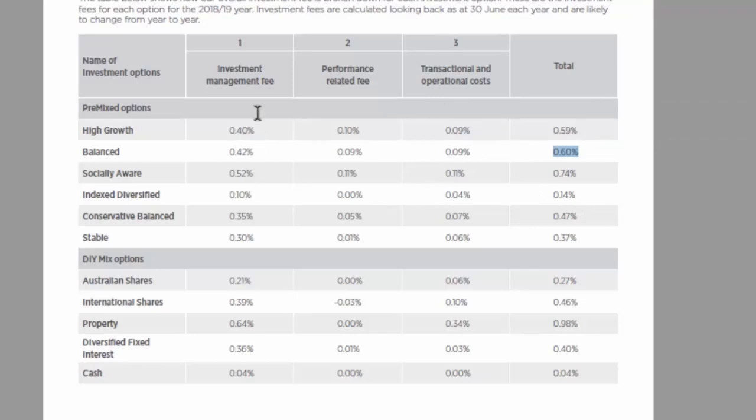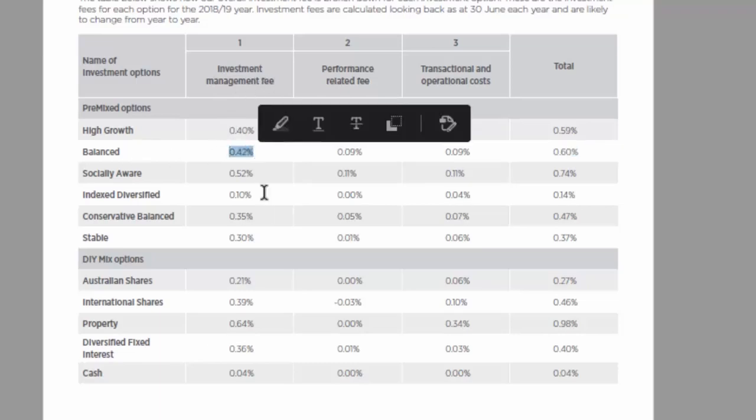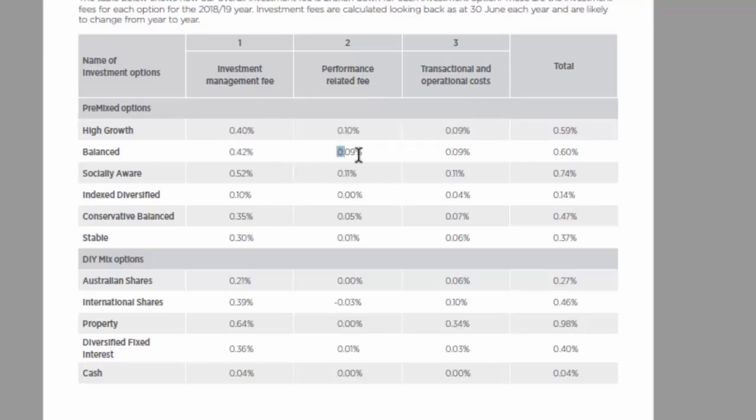And this also goes into what I was talking about before. You can see that the actual investment management fee of the balanced option is only 0.42%, which we might say is the MER. But then it includes performance-related fees and transactional and operational costs, giving a total of 0.6%, which you could then say is the ICR, maybe the indirect cost ratio, which is everything. The MER plus the operational costs. And it's got that for each of the investment options.